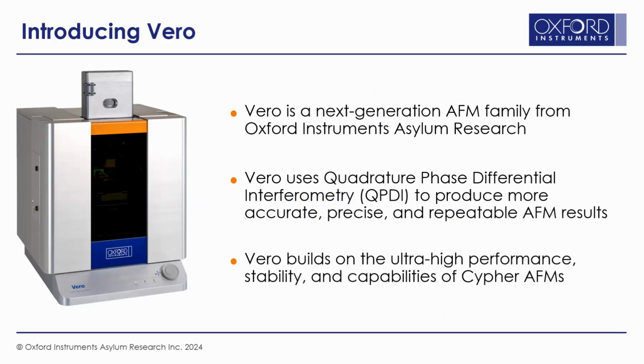Vero is our next generation AFM from Asylum Research. It joins our MFP3D, Cypher, and Jupiter AFM families. What's new and unique about Vero is that it's the first and only AFM to use quadrature phase differential interferometry to produce more accurate and repeatable results. And that's where we'll focus in today's webinar. But it's also important to note that Vero builds on the ultra-high performance, stability, and capabilities of our Cypher AFM family. That means that Vero is an ultra-high performance AFM that supports a full range of modes and accessories and can therefore be applied to virtually any field of research.